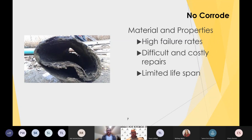So we would suggest that if you do have no corrode services, this would be a time to get your sanitary service replaced. I believe that we'll be talking about the sanitary ownership a bit more, but just so I don't forget, I'll just talk about it now.